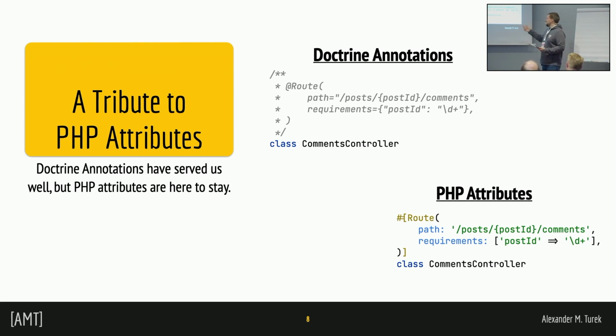But PHP introduced this native syntax here, which can be queried through reflection, and we don't need an external dependency for this anymore. This is a syntax that is being parsed on language level. So this is in every way superior to the previous approach. So we pretty much like this, and we have migrated everything that used doctrine annotations previously to attributes.